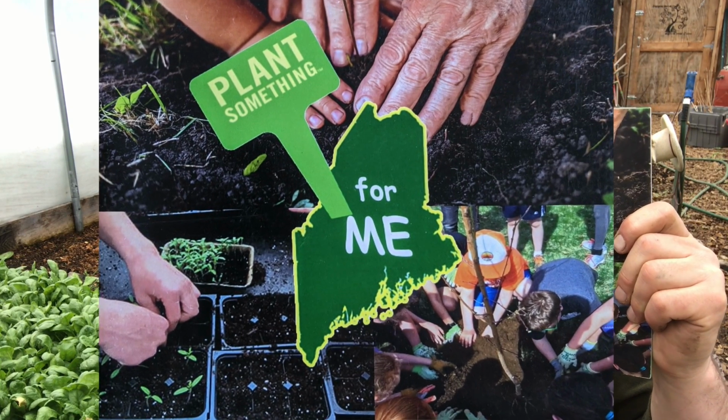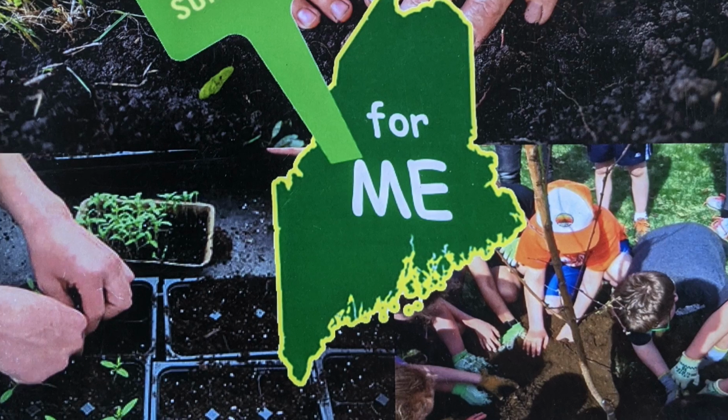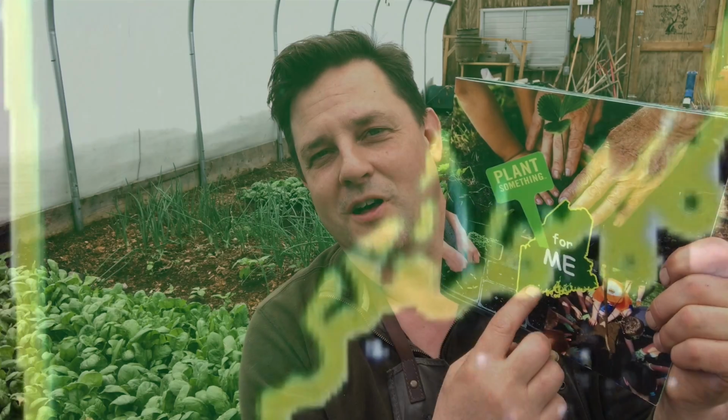You can see here's a picture of the outline of Maine, and we're in Falmouth, way right about here. There's a lot left to Maine. In fact, a big part of this part of the state grows potatoes and broccoli and a bunch of other crops. Let's take a look at the book.